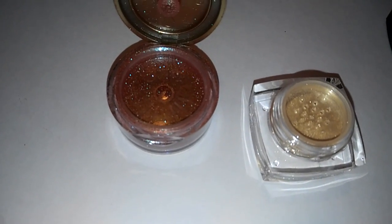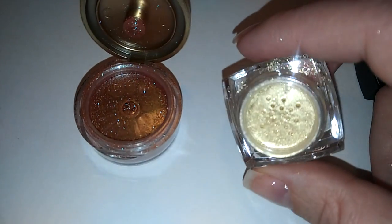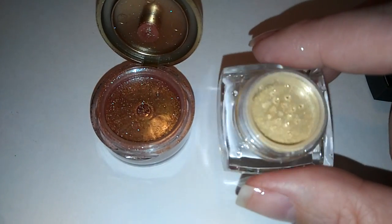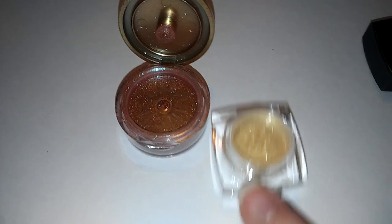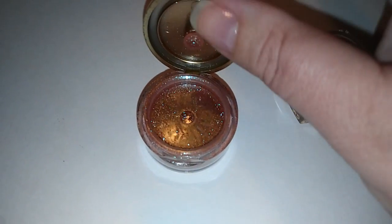So I just want to discuss the difference. As you see here, this is the Lique product. And you see the multiple holes there for the product to come out. So this is going to be an effect item, so it's not just going to be an eyeshadow. Some eyeshadows do not have as many holes like this one does. Like this is one of my favorite eyeshadows.